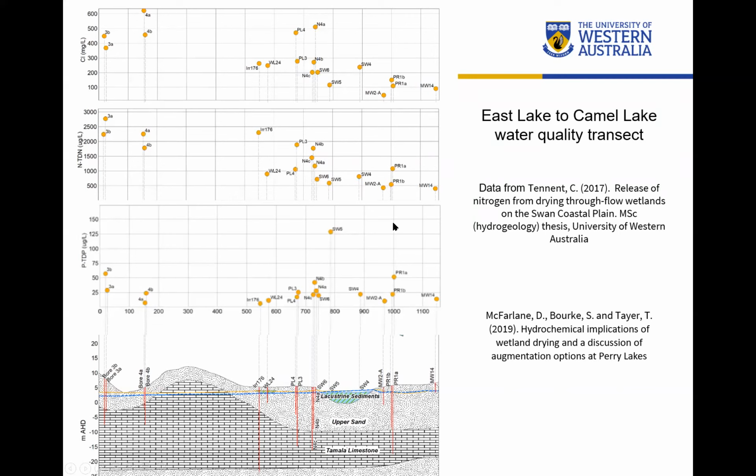I just mentioned some work that Claire Tennant did. It's her master's thesis. If you look down here at the bottom, this is one of those transects. So we're going through East Lake all the way through to where it comes through Camel Lake. So we've got a cross section here of bores, and we got her to take groundwater samples and look at what was happening. Because the thesis was that as the lakes dry out and the sediments, or particularly the peat, oxidize, then there will be slugs of nutrients being released into the groundwater table.